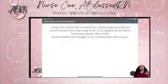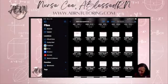Hallelujah. All right. Drug B, 150 milligrams by mouth 3 times a day is ordered for a child weighing 14 kilograms. The recommended safe dose range is 8.8 to 10.2 milligrams per kilogram per dose. Okay. And I think I wrote that wrong because it's per day divided in dose. I don't like this one because I don't want it to be confusing.